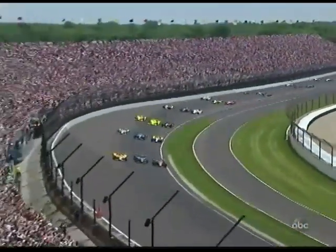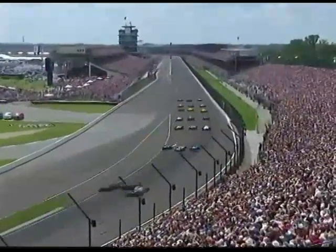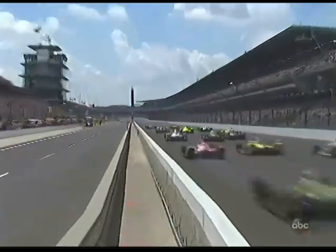The pace car is off at turn 4. It turns down onto the pit road. The field now under the control of the pole sitter. That's James Hinchcliffe, and what a story he's been. They look beautiful coming off at turn 4. Alignment through the first 4 or 5. That is a nice-looking field as they come down. The 100th running of the Indianapolis 500.